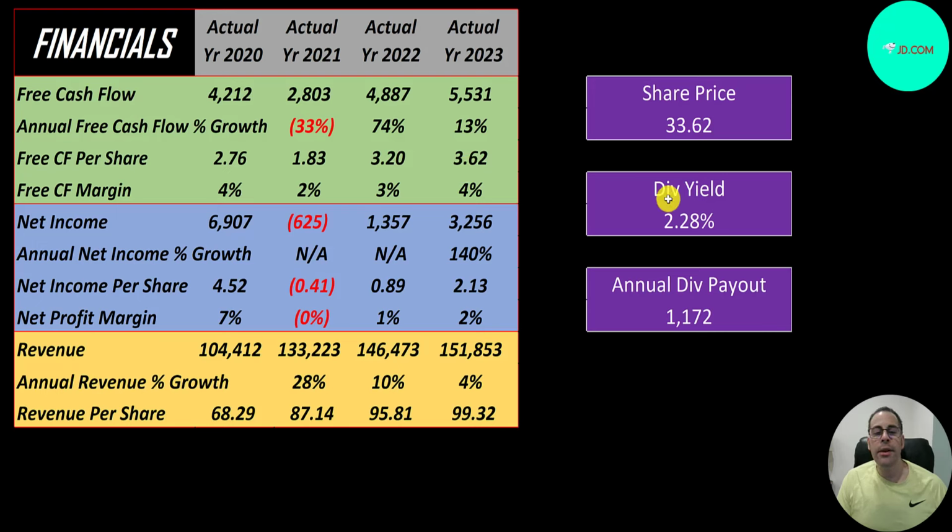They do pay a dividend of 2.28%, which cost them $1.2 billion. So they could afford that because their free cash flow is much higher than that. By the way, all these numbers are in US dollars. I converted the numbers from Chinese yuan to US dollars because we're looking at the ticker that trades in the US.